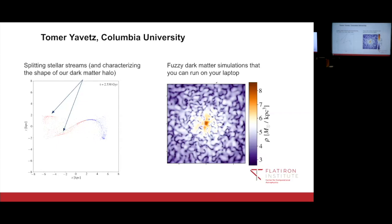This is great. Yeah, kind of answered my question, but I just wanted to ask: are you solving the Schrödinger-Poisson equation to do this, or the fluid equation? We are solving the Schrödinger-Poisson equation. So we are assuming a time-independent solution. Of course, all of the structure here is time-dependent, but we're assuming that the global shape of the potential is time-independent. Basically, you average.